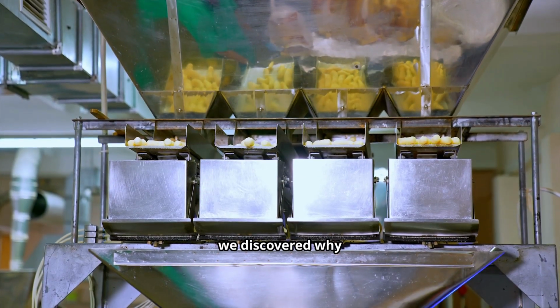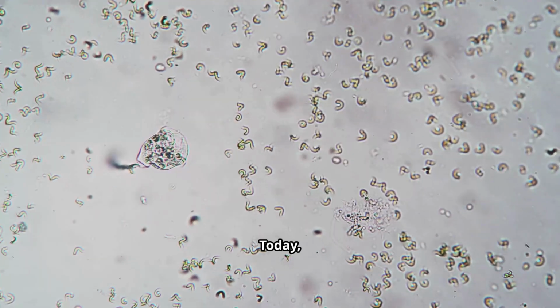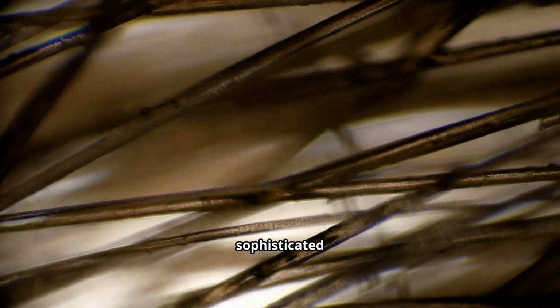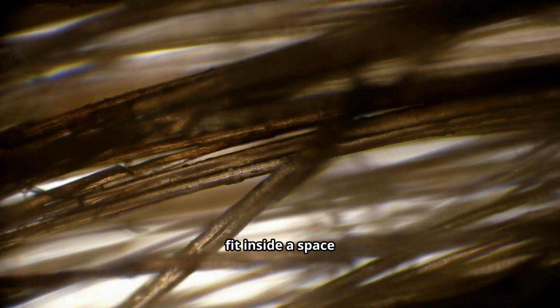Last time we discovered why we desperately need these tiny organisms. Today, we're going inside their microscopic factories to see exactly how they work. Prepare to have your mind blown by the most sophisticated manufacturing systems in the universe. And they fit inside a space smaller than the width of a human hair.